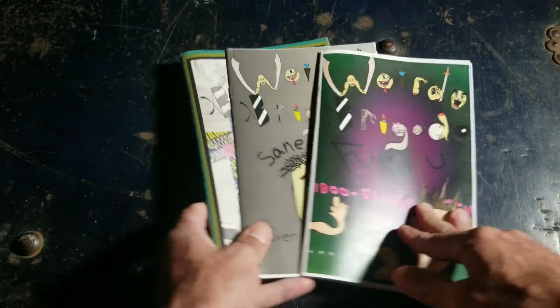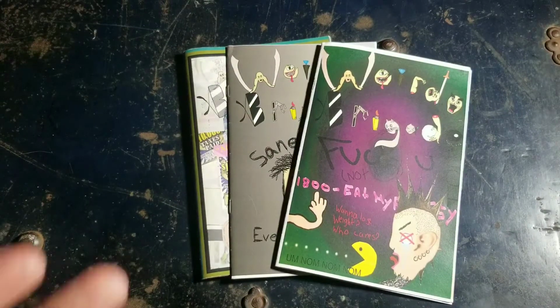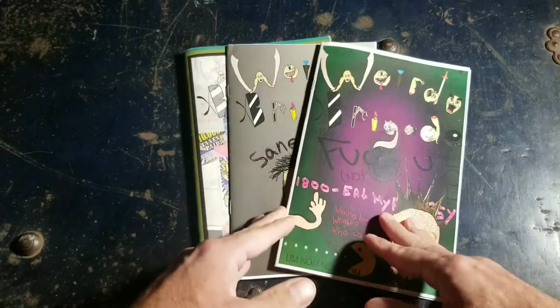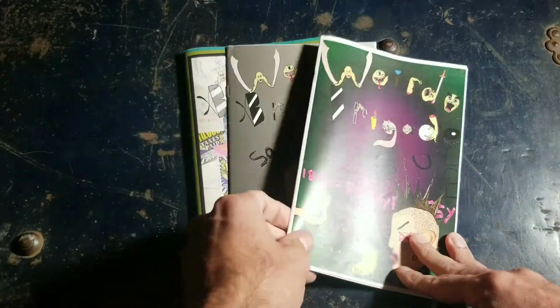So like I said, for me, I just love seeing that from zines, seeing that progression, seeing people playing with different mediums, different styles, and just taking it wherever they want with no set structure.